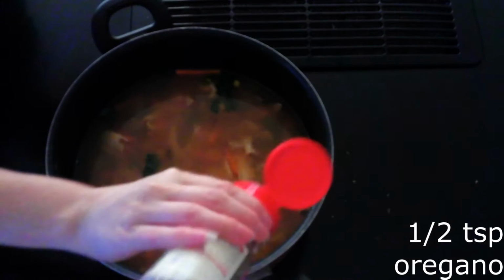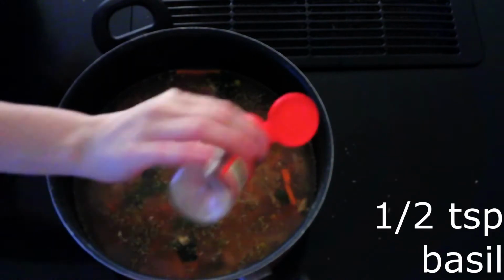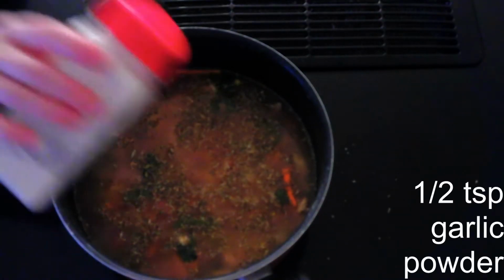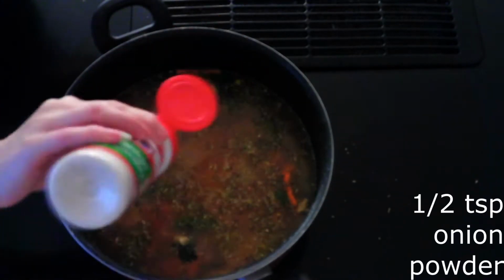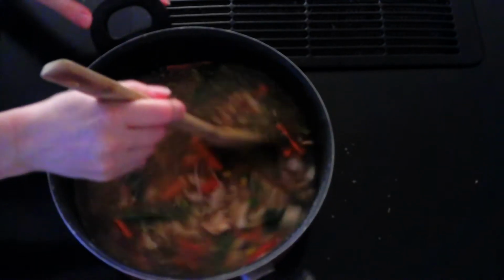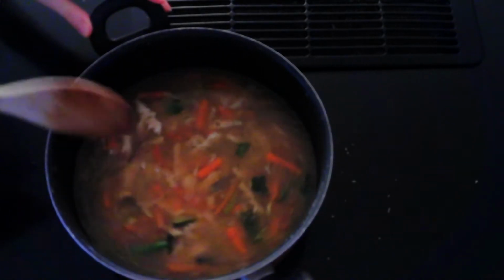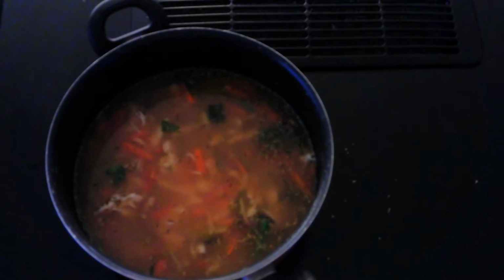Then sprinkle in a half teaspoon of dry oregano, a half teaspoon of dry basil, a half teaspoon of dry thyme, a half teaspoon of garlic powder, a half teaspoon of onion powder, and a 1/4 teaspoon of pepper. Stir these all together until the seasonings are fully combined. You can change up these dried herbs into whatever dry seasonings you want, whatever flavor you want your soup to take on is up to you. So you can change the herbs, you can add more or less depending on your taste. Just stir them all together and make sure they're fully combined.